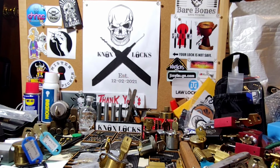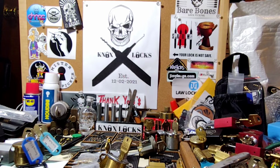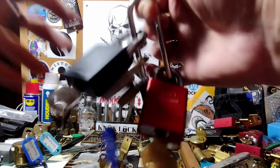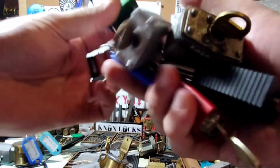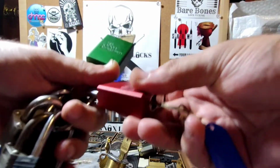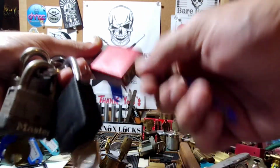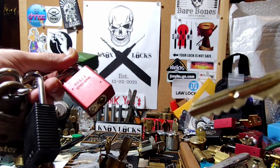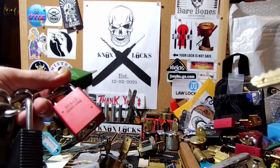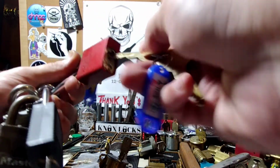Okay, let's do padlocks. We're almost done, guys. Here's the green 1100 with the big long shackle. Here is the 1100 Pro, so it has that. You can see that little indent, and there's one on that side. There you go, see it right there. It has that little Pro feature in there to help prevent picking.